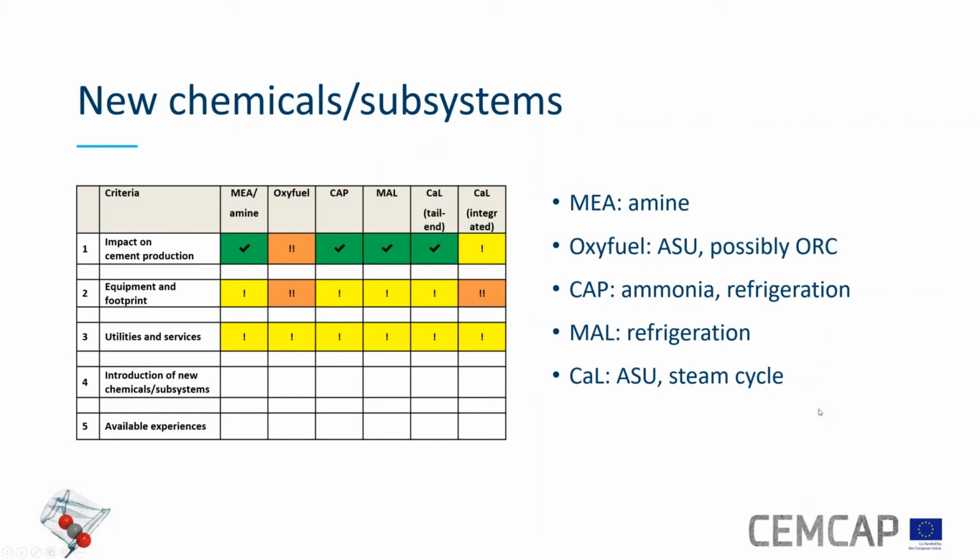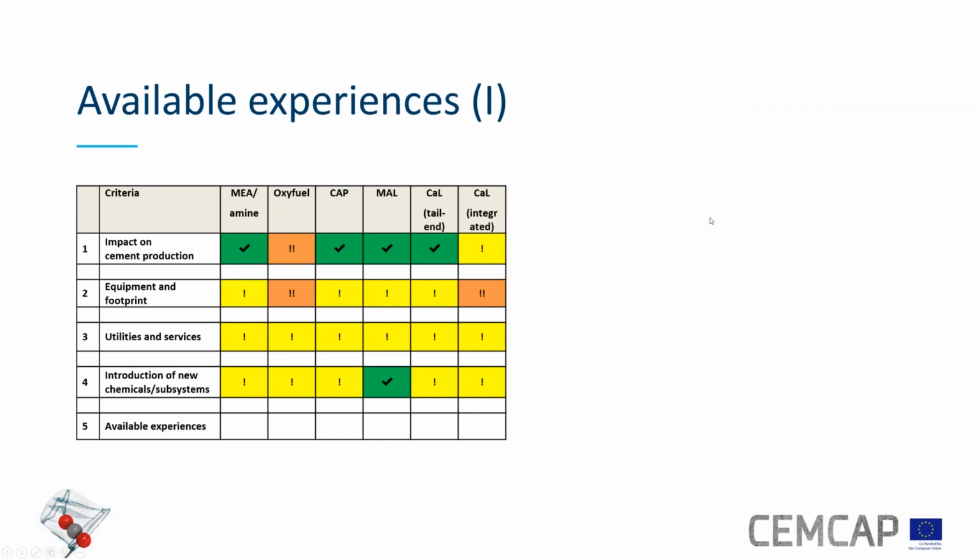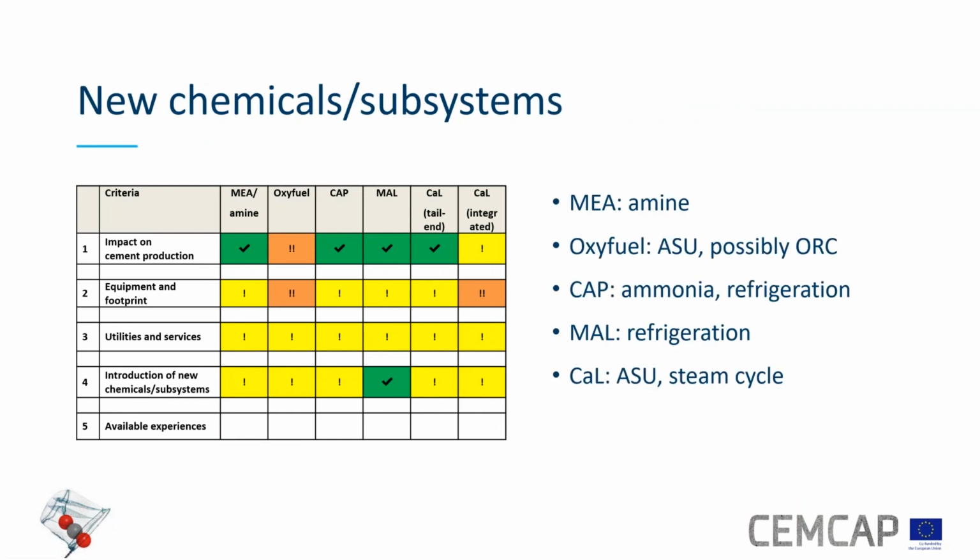And out of these chemicals, it's expected that the introduction of amine and oxygen and ammonia is most challenging, while the introduction of a refrigeration system should be quite straightforward. So therefore, the membrane-assisted liquefaction technology is assessed as green, while the others are assessed as yellow.